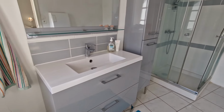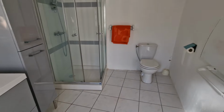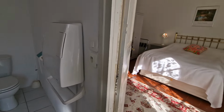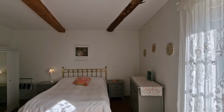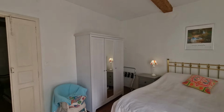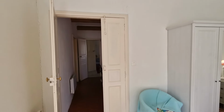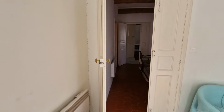Nice large sink. There's a lot of light in this house. For such an old house, the light just streams in. Absolutely lovely. Feels airy, it's spacious. Really pretty. There are so many original features as well. As you can see those doors, those are original wooden doors with the brass knob handles there.